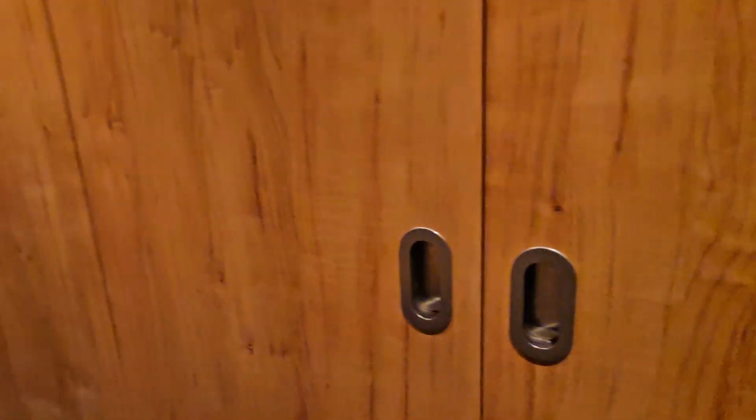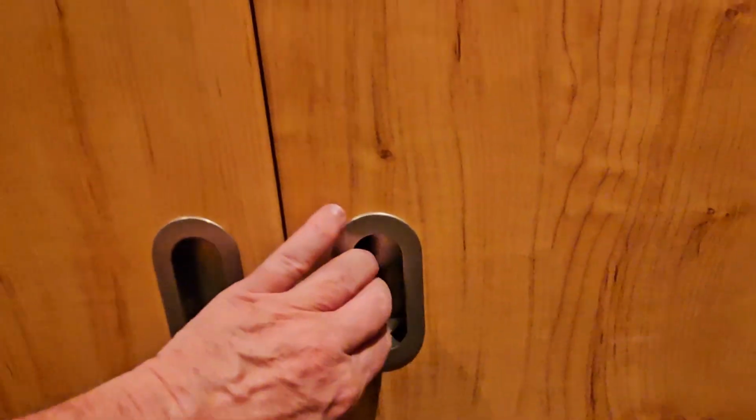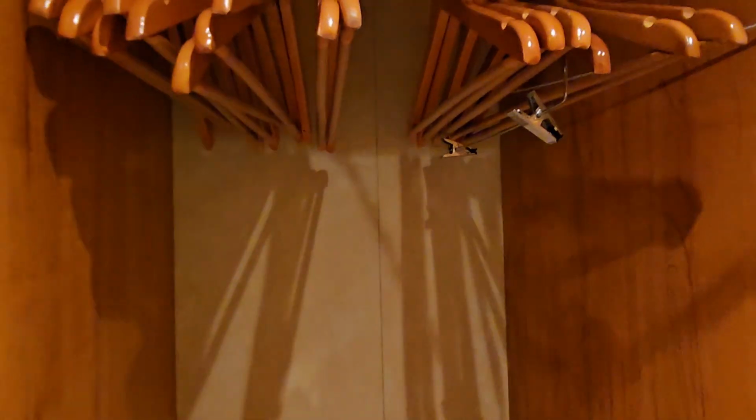Now stepping out of the bathroom, right across from us we have the closet space. So here we go. We have 1, 2, 3 closets, and this is the closet. We got plenty of room to hang our shirts, dresses, and suits.